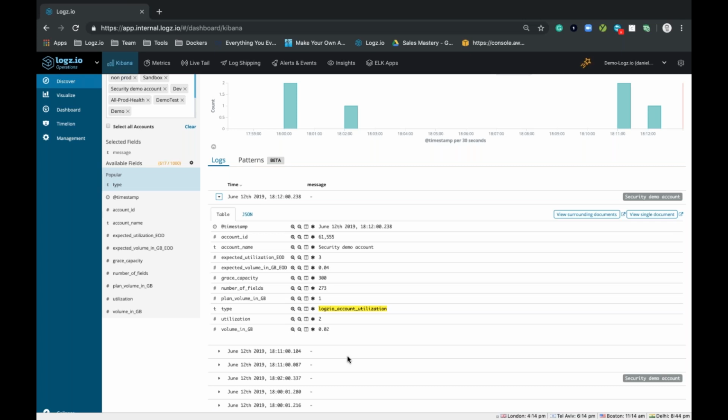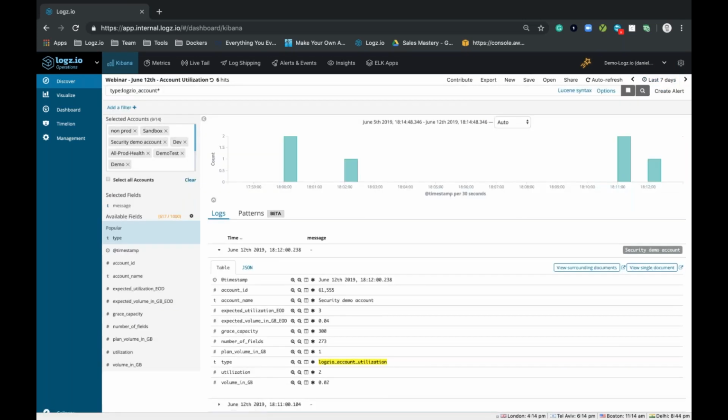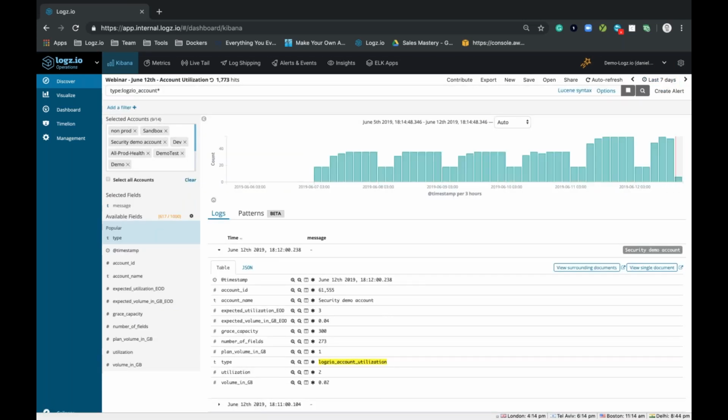In order to have a better representation of usage trends, we will change the time frame of our search to 7 days. This can be done by using the time picker here. And apply the saved search that shows us only the utilization logs within our main account and sub-accounts. This is the saved query. Now, after reviewing the raw logs, let's start visualizing the data to get a better monitoring of our daily logging usage.